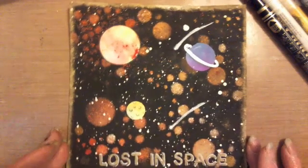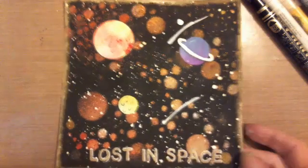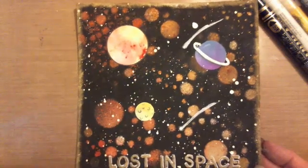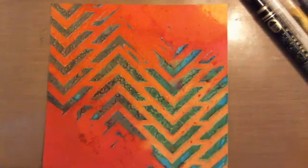So, alright, I'll look at this later and determine whether or not I think it's done. Let me go look for a flourish stencil. Yeah, that came out pretty okay. I'm okay with that. Be thinking about what you would do with this stencil, the chevron one, because I still have to finish that one too. Let me go see if I have a flourish stencil. I don't know if I do or not.